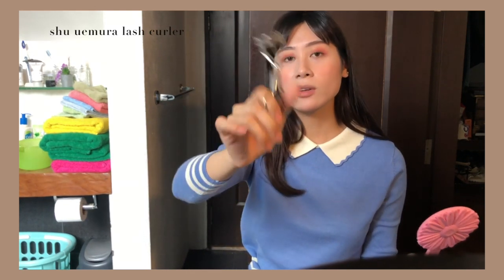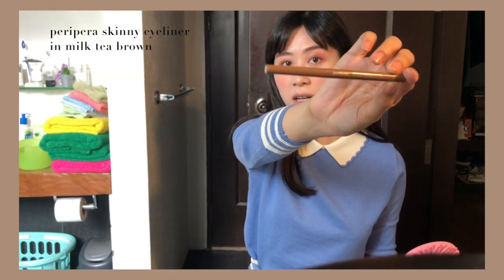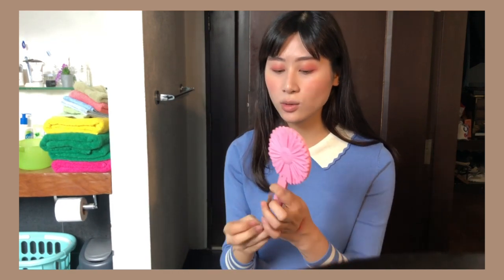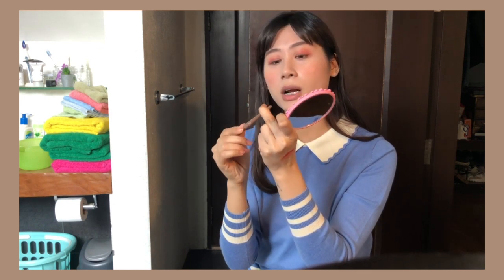And then usually I use my lash curler from Uemura. Pero recently nagpa-perm ako ng lashes like almost a month ago. So matagal ko na siyang hindi ginagamit. Ang gagawin natin ngayon is I'm gonna use this skinny eyeliner from Peripera. Nilagay ko yung eyeliner dun sa waterline, sa upper waterline ng eyes ko. So para lang mag-create ng more depth. This is actually in the shade Milky Brown.